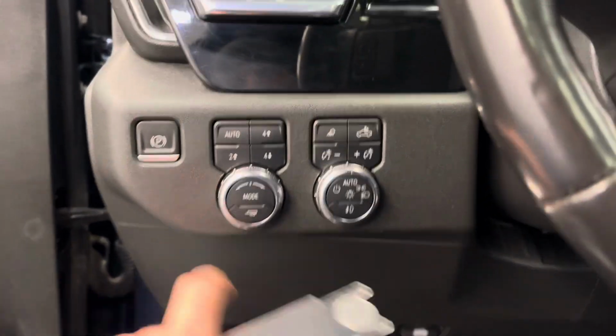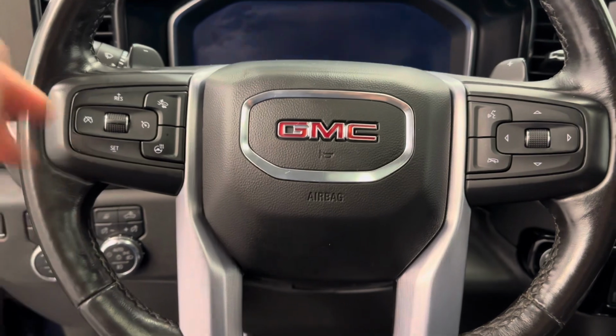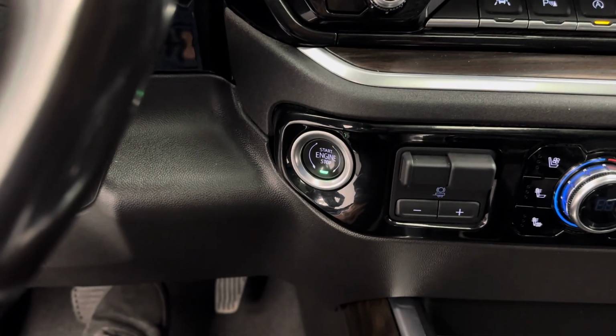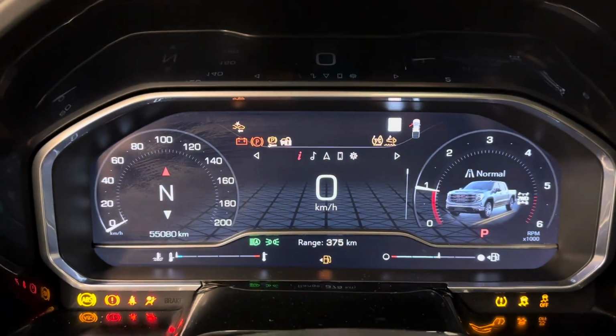Four-wheel drive control, headlight control. Steering wheel controls for cruise, radio, and phone. Also heated steering wheel and adaptive cruise. Push button start. Nice bright digital display.